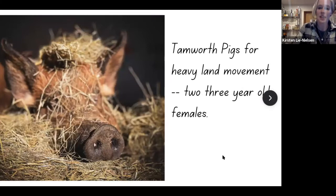And then we have Tamworth pigs, which are for heavy land management. We have two 3-year-old females. Again, like I said, we don't eat our animals. Most people aren't necessarily used to seeing pigs that are 3 years old, but I like the older pigs because they're larger in size. They can really get more done.